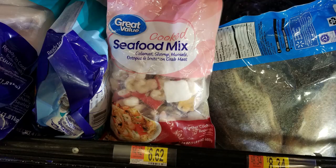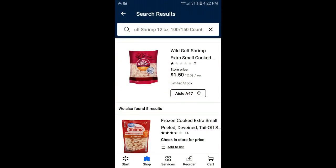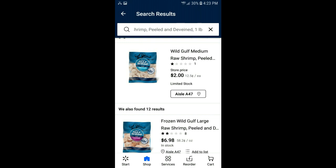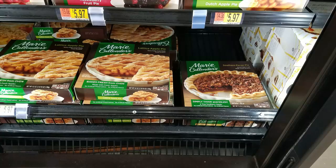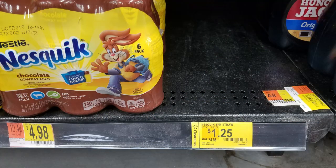And we found even more seafood on clearance. I'm not going to pull it out of the freezer, but here's some of the deals we found. We also bought what I think are the last two pecan pies out there for $1 each, and there's a deal on Nesquik strawberry milk that I keep missing, regularly $4.98 for $1.25. Now for the eye-popping deals.